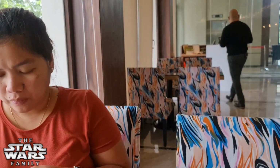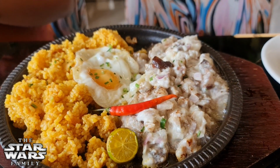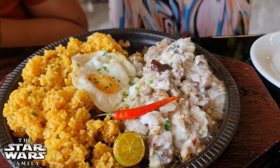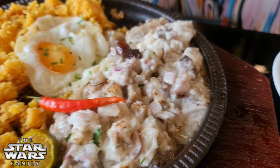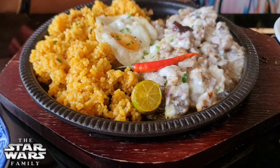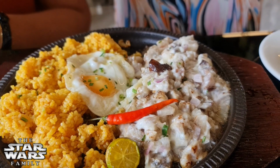Got to jump in on this one because it is sizzling hot. So what do you got here, Mommy? It's sisig and dinakdakan. So good. Sizzling hot, guys. Smells so good. And I'm pretty sure Mommy's going to enjoy it. All right. We'll be back.